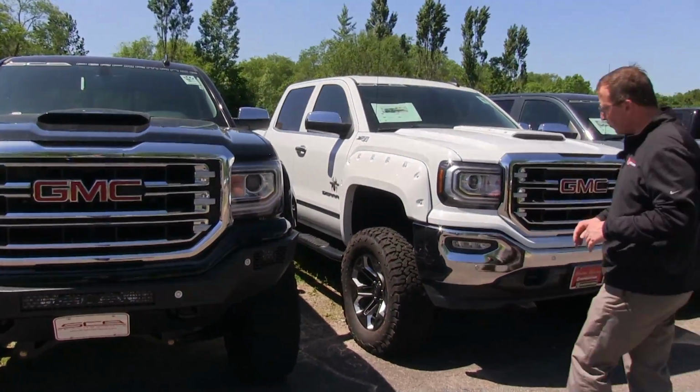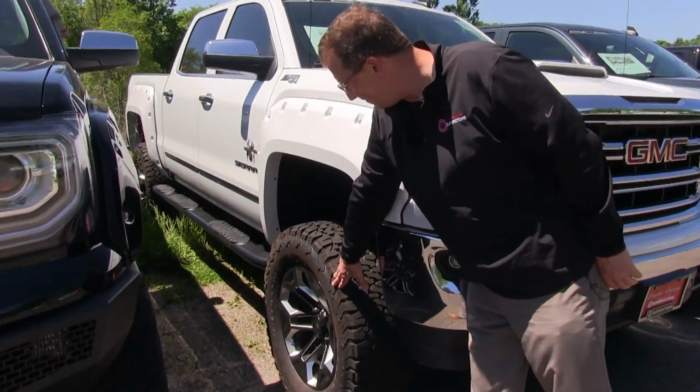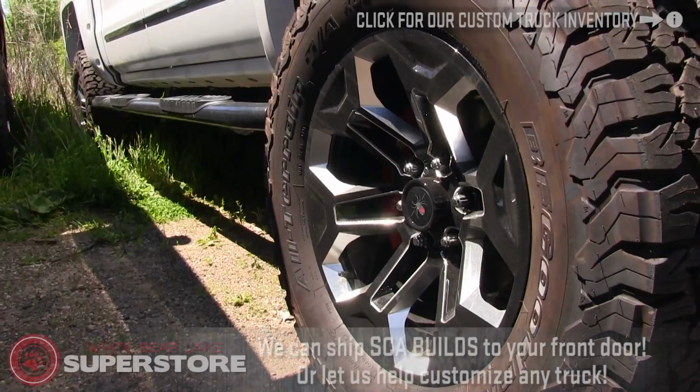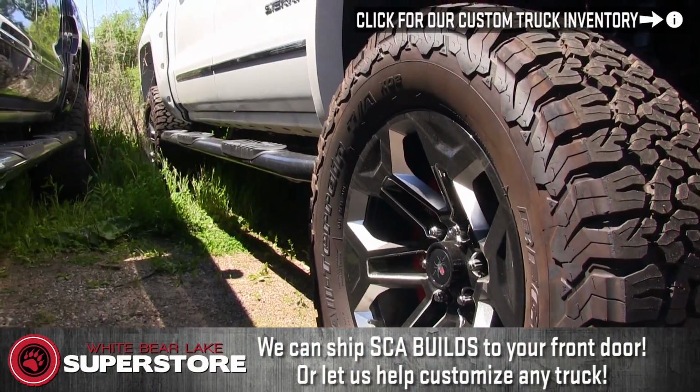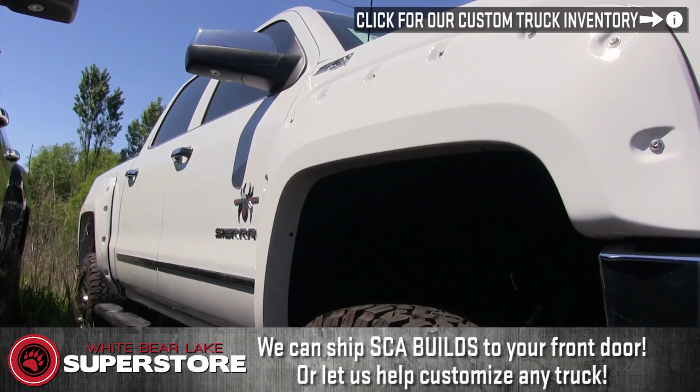And when we look at the rims and tires, we get a shot of them rolling on the 35 BFGs right here. Great looking rim. And we can put power boards on the trucks if we want to, and we actually have one out here today. So we have the white here on this one.